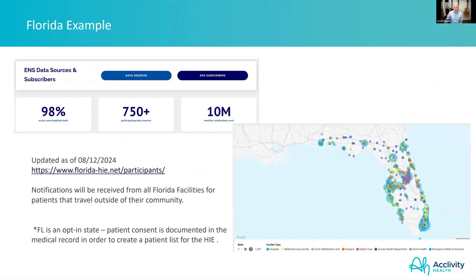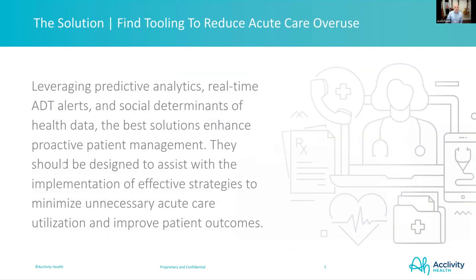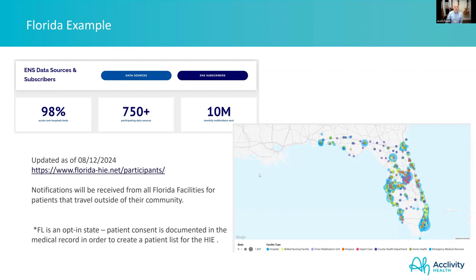So what's the solution? I don't know why this slide wants to keep going forward. I know why, because this was the first slide for a build. So I'm going to stop just for a second, go back one slide. Give me 1 second.